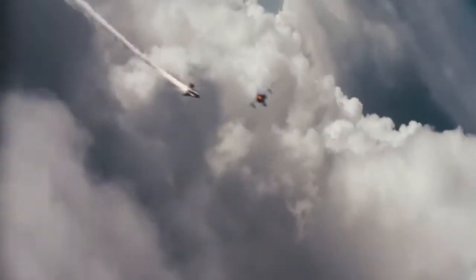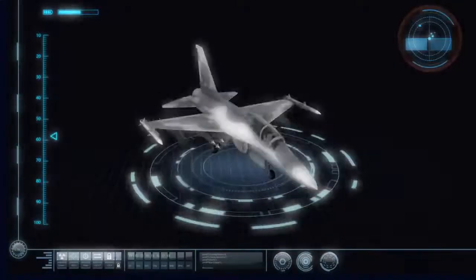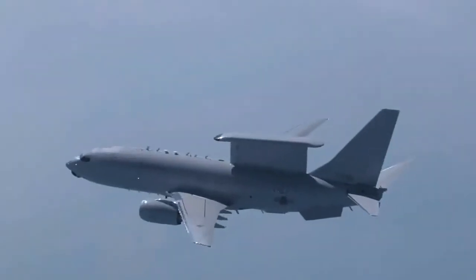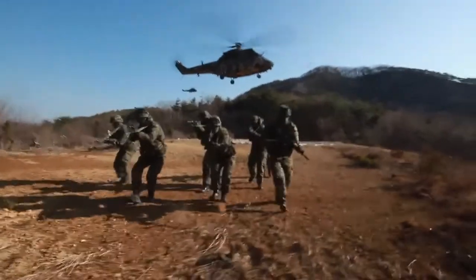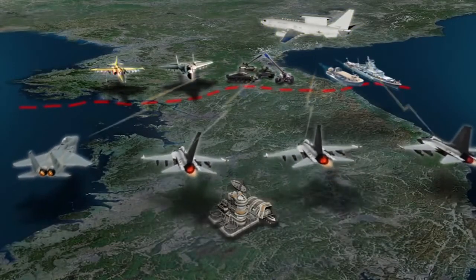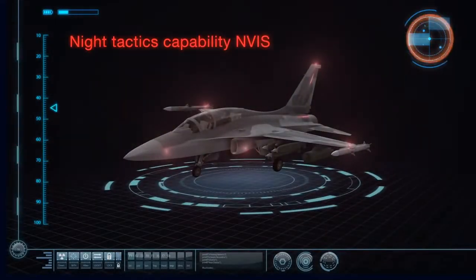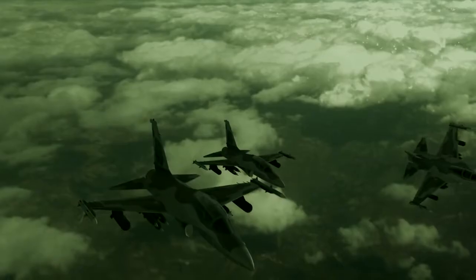It has excellent viability with installed radar warning receiver and countermeasures dispenser system that are applied to the cutting-edge fighter. By sharing real-time battlefield information with air and army forces with its tactics data link capability, close joint operation capability, and mission success rate are very high. With its night vision equipment, it enhanced night tactics attack mission capability.